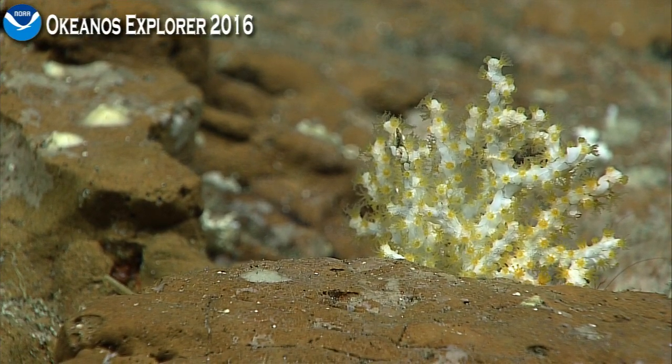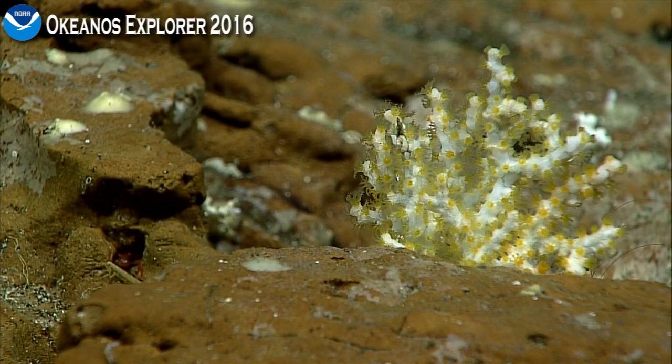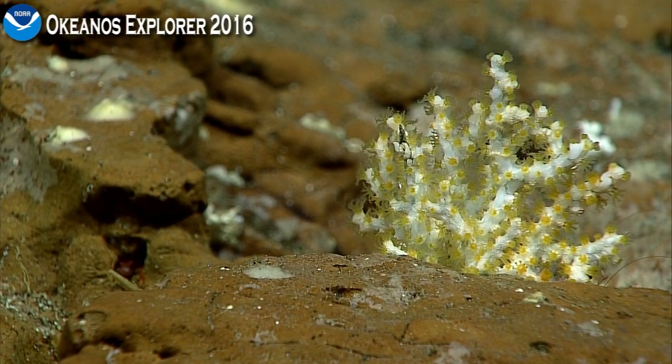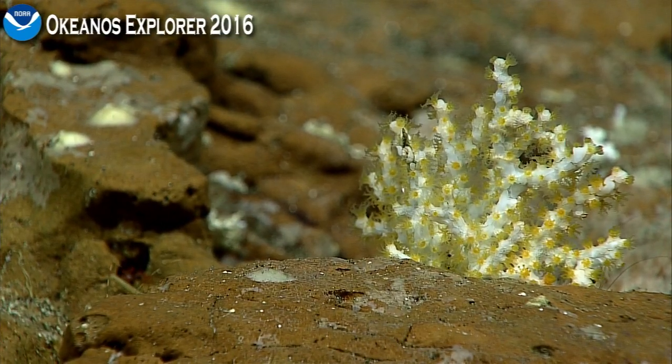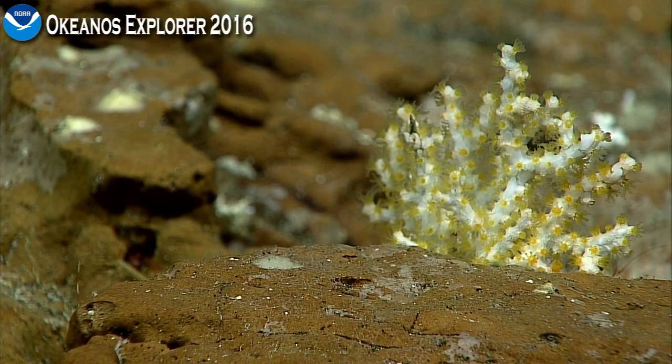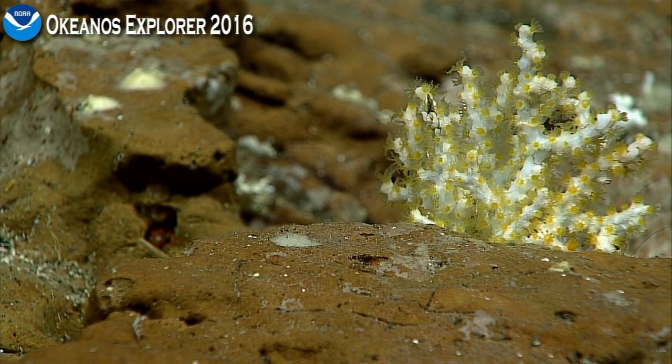Much better view. It looks different. Shrimp hiding behind it too. Any guesses as to what that is? Scott, what do you guys think? Chris, Scott, I'm trying to count the little tentacles. The ship move here is complete. Reminds me of Oculina, Ivory Bush.